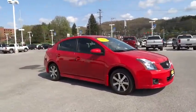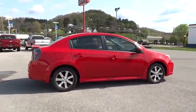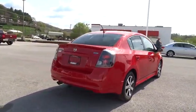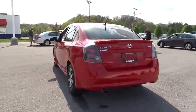2012 Sentra. With its spacious and versatile interior and stellar 34 miles per gallon fuel efficiency, the Nissan Sentra is the obvious choice for anyone who wants to enjoy a stylish and comfortable ride, and is priced below $20,000. This vehicle has less than 30,000 miles.